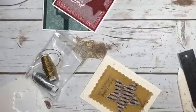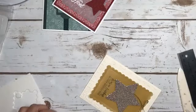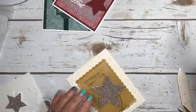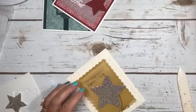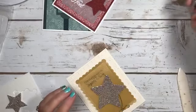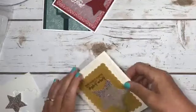Wait till I show you the card I made using the Peaceful Cabin set. That's going to be the set I'm going to feature for my breast cancer fundraiser in October. I always do a breast cancer fundraiser, and I always pick one bundle to use, and that is going to be it. It's so pretty.